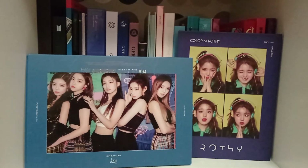I am aware that that's a lot of albums. Obviously, I'm not filming this to brag or anything about my collection. I really like watching other people's collection videos, so that's why I'm filming this. I also like talking about my collection, and honestly, I don't have anyone to talk about it to in my life. No one's really interested, so yeah, that's also kind of why I started this channel.